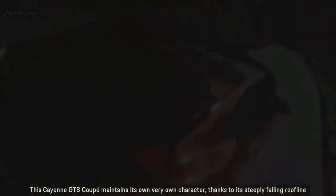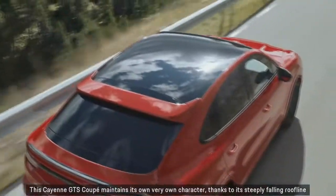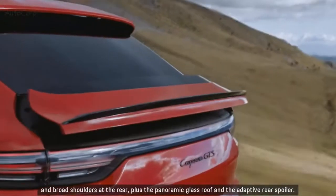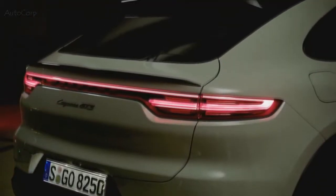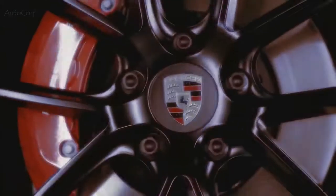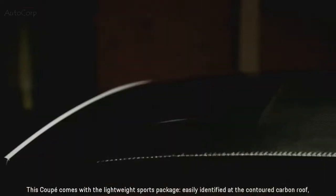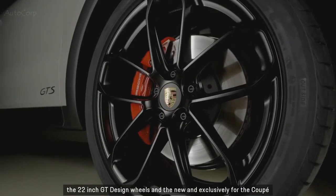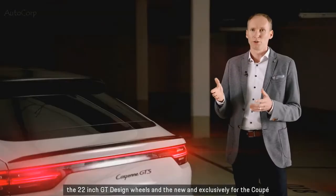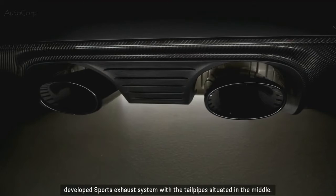This Cayenne GTS Coupe maintains its very own character thanks to its steeply falling roofline and broad shoulders at the rear, plus the panoramic glass roof and the adaptive rear spoiler. The Coupe comes with the Lightweight Sport package, easily identified by the contoured carbon roof, the 22-inch GT design wheels, and the new sports exhaust system developed exclusively for the Coupe, with the tailpipe situated in the middle.